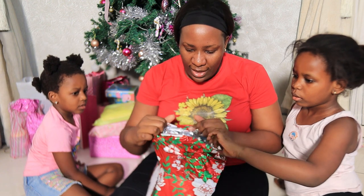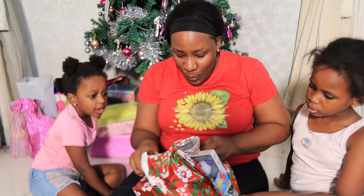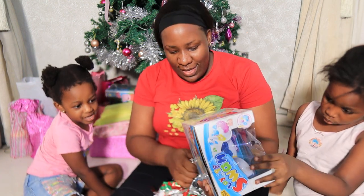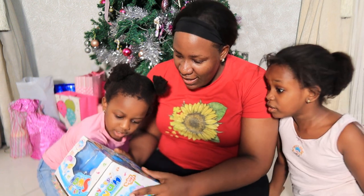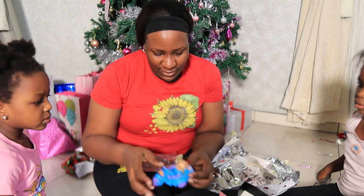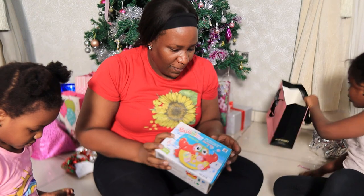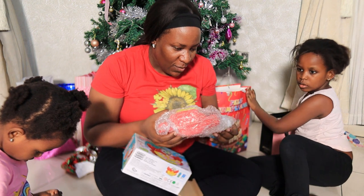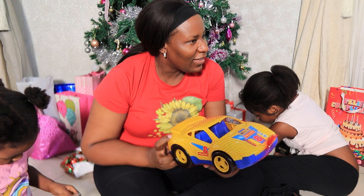This one is for Sophia. Wow! It's a swan that has eggs. Solid eggs. Yes. It's a bicycle. Mommy, get on the bike. This makes bubbles. Let's see. We need to know how many batteries we buy. Wow! This one is a bubble maker. You like it?